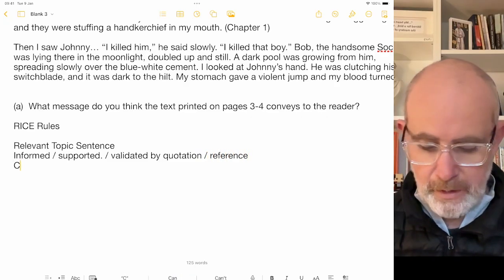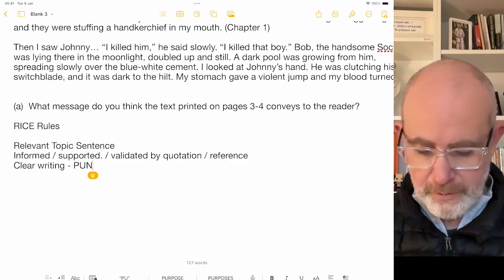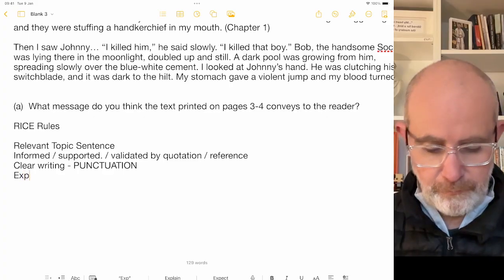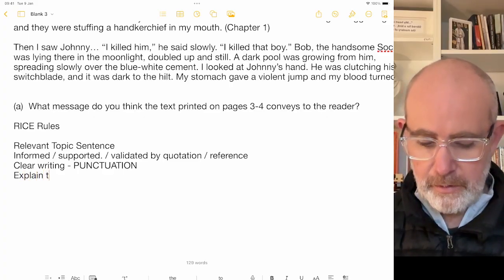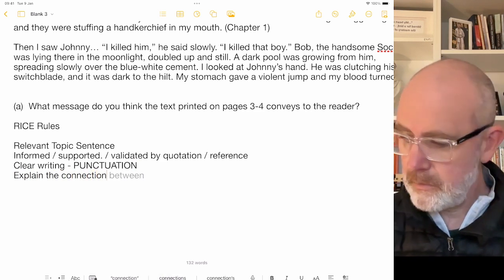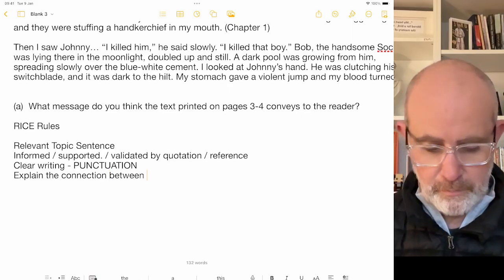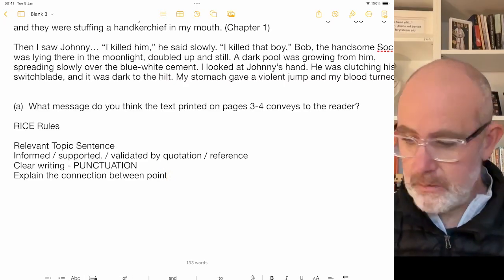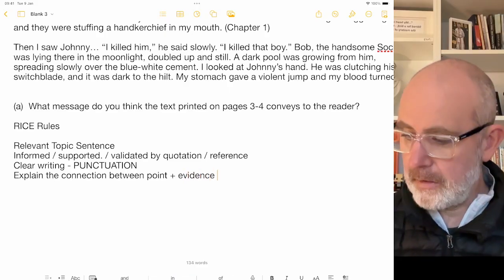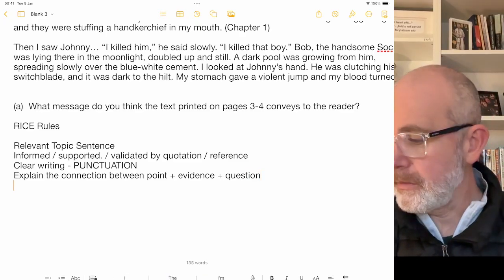I'm going to write as clearly as I can, focusing most importantly on my punctuation so that my sentences make sense. And I'm going to try to find the time to explain the connection between my point and my evidence and the question. I'll do this really, really quickly, okay? Really quickly. So here we go.